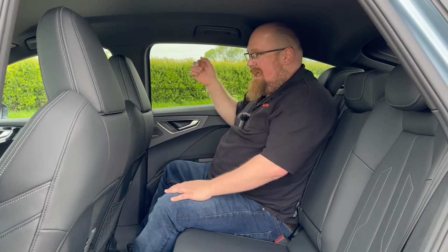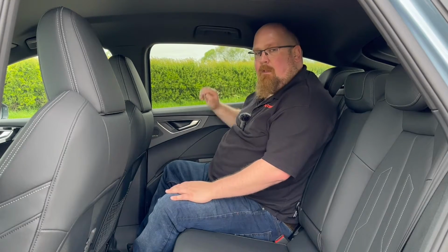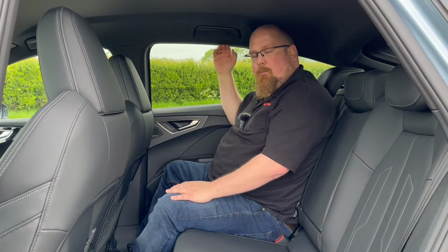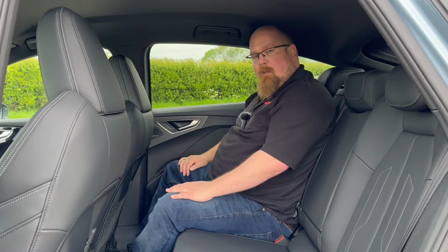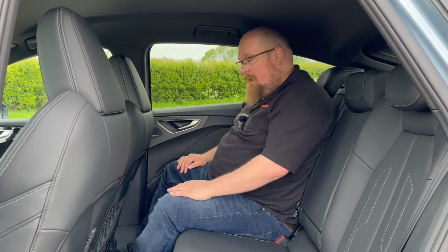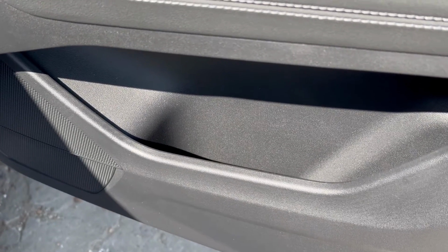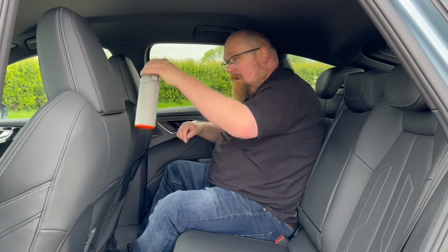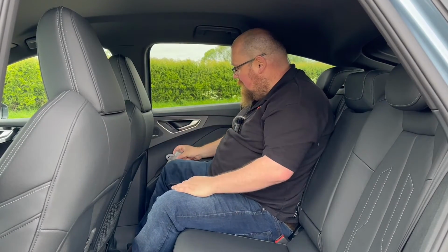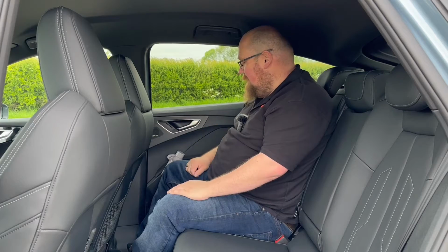I'll also mention getting in and out of the Q4 is still pretty easy. Just be aware though to mind your head getting out because of that sloping roofline once again. Now when it comes to cubby spaces, it's not too bad back here. We got again some decent door pockets, not lined with any fabric, and what I do love as well is that we do have the extra door pockets on the tops of the doors, so I really do like that.